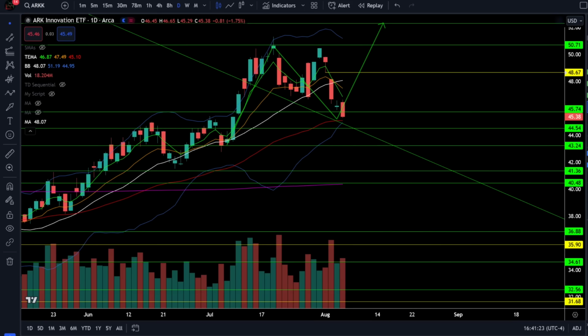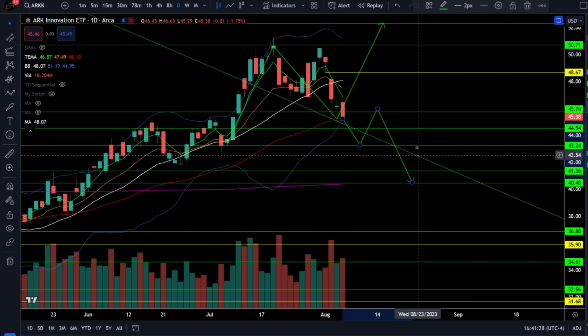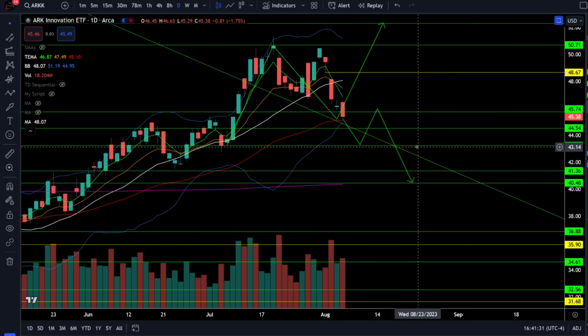That doesn't guarantee it's going to happen, and yes, it is possible we continue to break down and form lower highs and lower lows. So I'm not saying the bullish scenario is the only possibility.